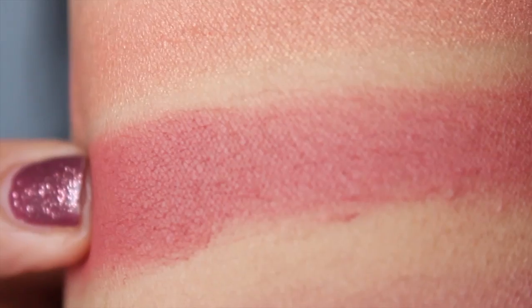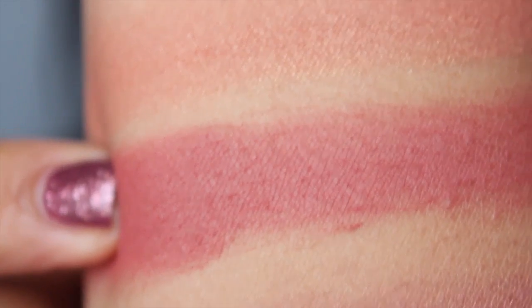So it's really, really pigmented and bright and vibrant, so you do have to kind of be careful when applying this because if you apply too much it can look kind of scary, but if you apply a little bit at a time it can look really, really pretty on the cheek.